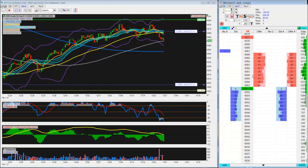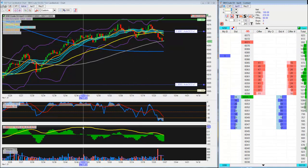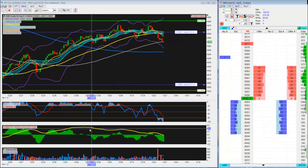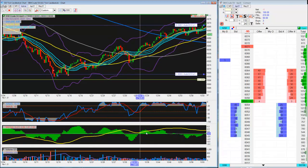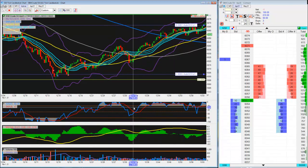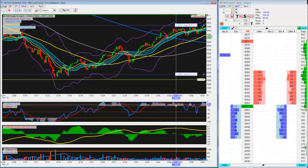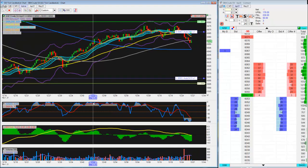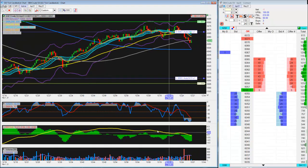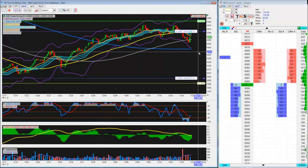It rolled over. Looking at the MACD, look at the yellow line. It was going up from here all the way through here, right? And you see the MACD up here, and Williams %R up against its upper threshold. Then you can see it rolling over right in here, and we see us making the high and rolling over.